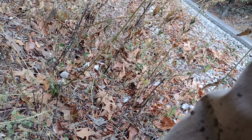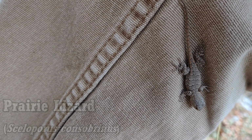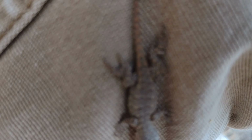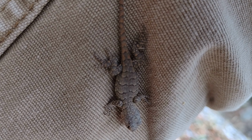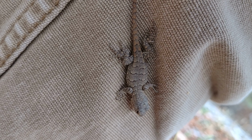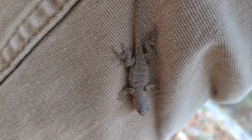There is a prairie lizard that is on my leg right now. Right there. I don't know if that's focusing in or not. Flipped him under a rock and he jumped onto my leg. That's pretty cool.